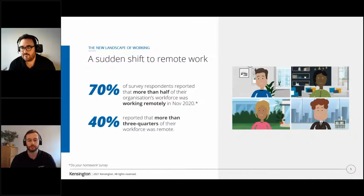So last year, obviously there was a massive global shift in the way we worked. Back when we did our survey at the back end of last year, 70% of our respondents said that more than half of their organisation's workforce was working remotely. And this survey covered many different companies of different sizes, different industries, etc. So we covered public sector, private sector, manufacturing, financial services, many different areas, and the overwhelming finding was that pretty much everybody was working from home. 40% of our respondents said that more than 3/4 of their workforce was remote, and so it's clear that this is something that was happening to many people, and is likely to be a reality for the foreseeable future.